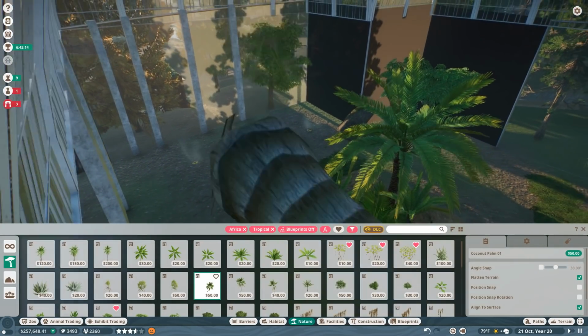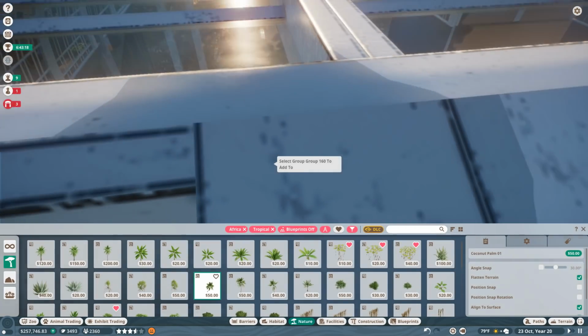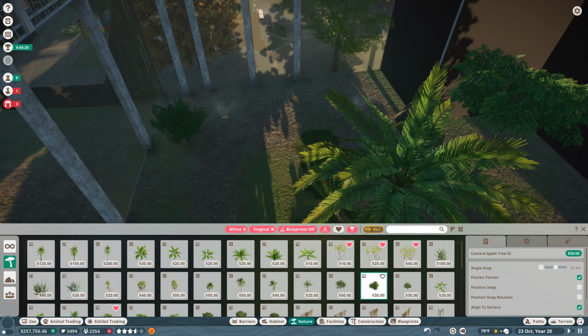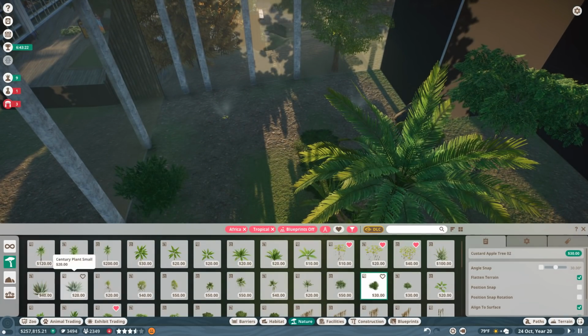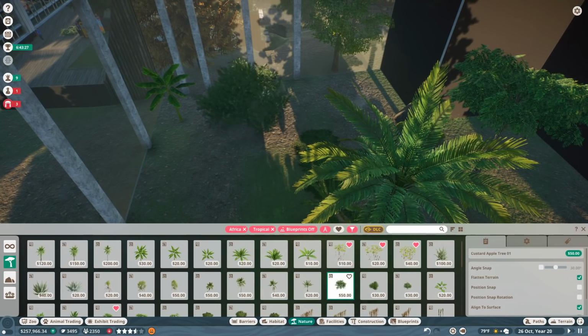Oh, I'm so glad I made the roof big enough that we can really try to get into the greenhouse and just put down a ton of fun plants. Alright, let's get in here. Oh, little custard apple trees! Oh, but I want something like banana plums! Yeah! Something a little bit more exotic.